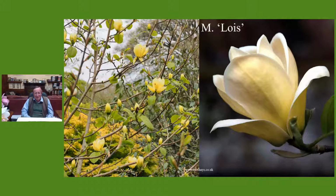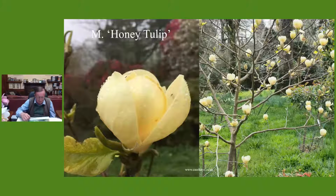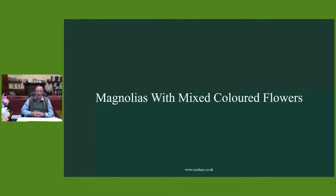And then we come to a New Zealand creation, because they've been playing the game as well. And this is Magnolia Honey Tulip, which fades off a bit, but it's again really quite a nice yellow, and it's very floriferous at a young age, and the flowers hold on the tree for a good month, so it's good value like that. And then I just wanted to show you, we've seen one with Tropicana with somewhat vulgar mixed colors, but the modern breeding is introducing a mixture of colors, like it or not, into the flowers of Magnolia. And I've just got a moment to show you one or two of those.